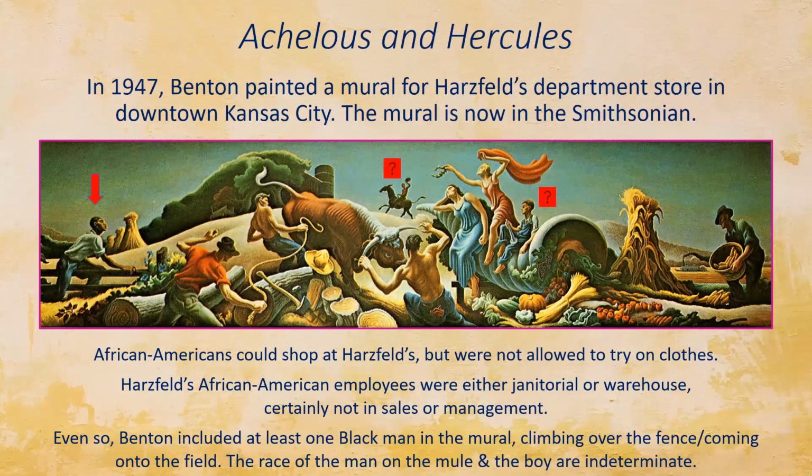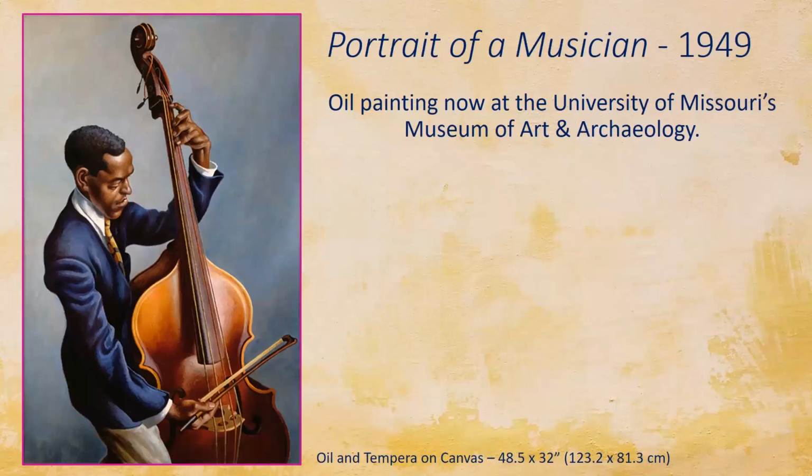You can see him there on the left-hand side. He's climbing over the fence. He's coming onto the field. You have a couple of other male figures there where the race is indeterminate. But Benton definitely did include an African American figure in this mural for the women's department store. Two years later, 1949, he does Portrait of a Musician.